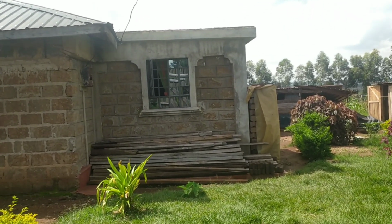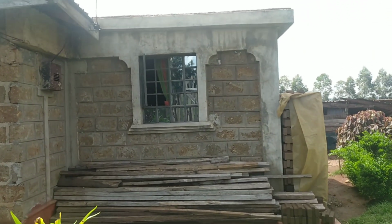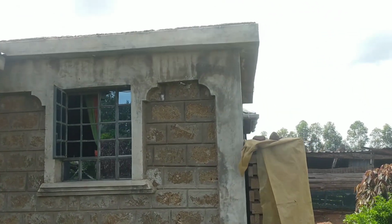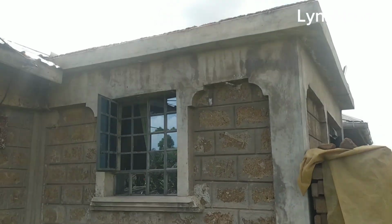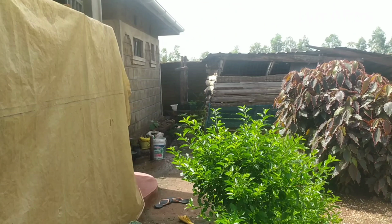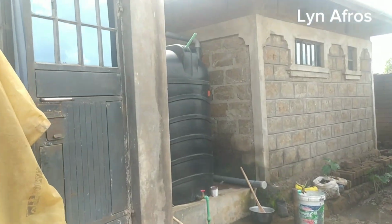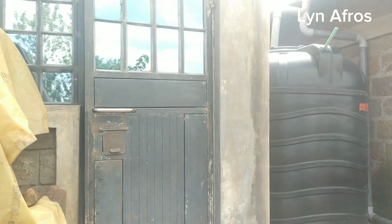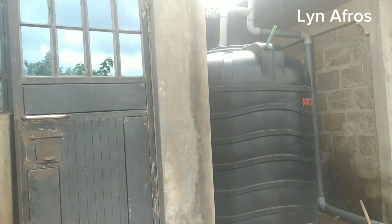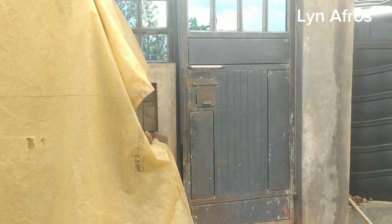So this is the rear side of the house, the kitchen area. And the essence of this flat roof is to act as a point for a water tank later on. But for now, we collect rainwater using this water tank here. This is the kitchen entry point. This is really serving as well to give us clean rainwater for home use.